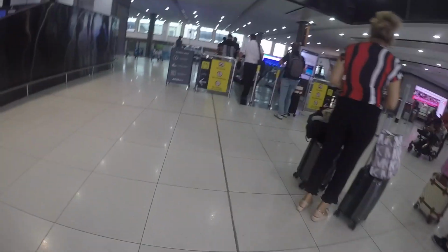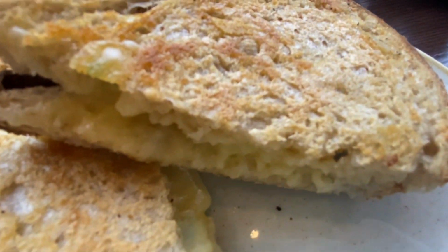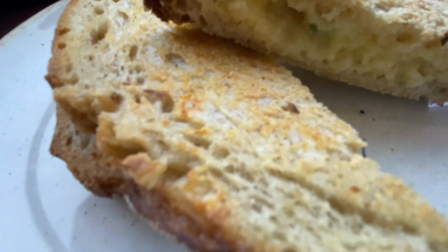After exploring the airport, using the bathroom and taking one final breath of Melbourne's fresh air, I made my way through to security. There are four terminals at Melbourne Airport. Terminal 1 serves Qantas and QantasLink. Terminal 2 is an international terminal. Terminal 3, which is the current terminal I'm in, is for Virgin Australia. And Terminal 4 is for everyone else.